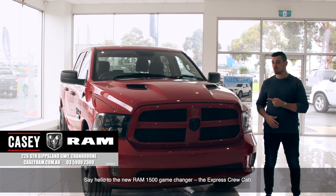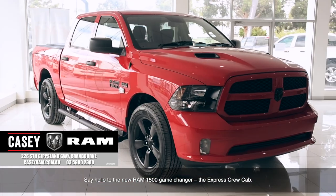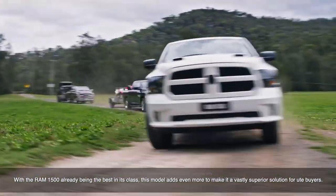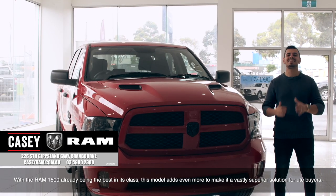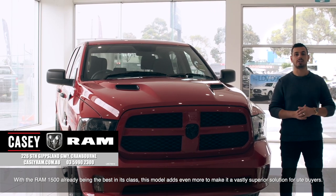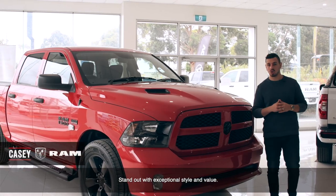Say hello to the new Ram 1500 game changer, the Express Crew Cab. With the Ram 1500 already being the best in its class, this model adds even more to make it a vastly superior solution for ute buyers. Stand out with exceptional style and value.